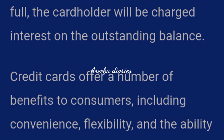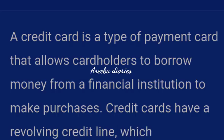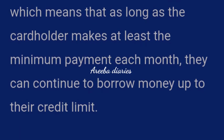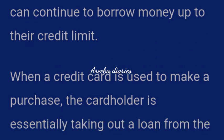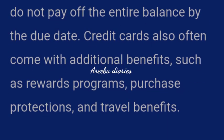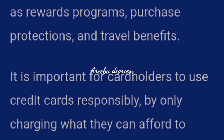It is important for cardholders to use credit cards responsibly, by only charging what they can afford to repay, paying their bills on time and in full, and keeping their credit utilization ratio, the amount of credit they are using compared to their credit limit, low. Failure to do so can result in high levels of debt, late fees, and damage to their credit score.